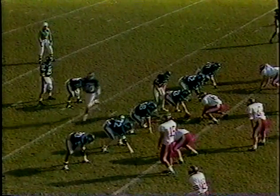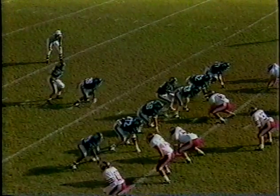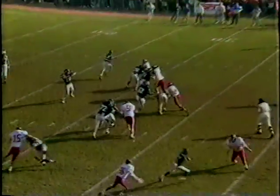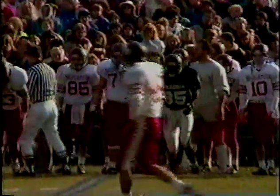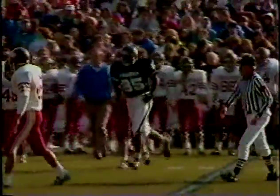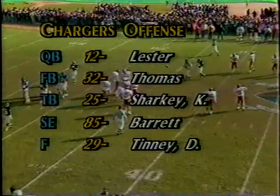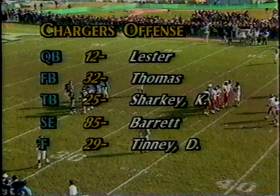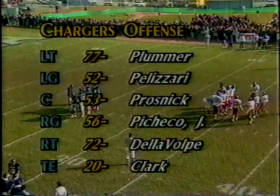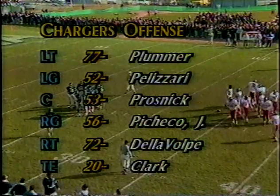I formation. Soldier flanked out to the right side now. Second and long for Ansonia at the 33. The junior quarterback wants to put it up on second down. Incomplete. He was throwing it out to Carl Barrett at midfield. Let's take a look now at that Ansonia offense. Of course, in the backfield, the junior quarterback, Rich Lester. Sean Thomas will be running out of the fullback spot, and the tailback and the senior captain for Ansonia. What a great career here, Kevin Sharkey. Let's take a look also at that Naugatuck defense. Well, we've got the opportunity.